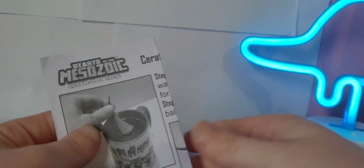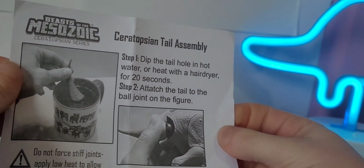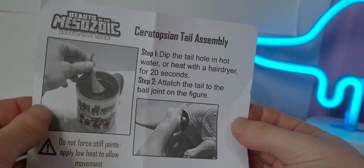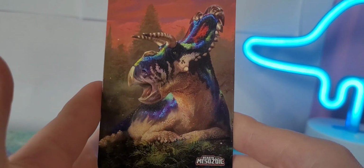Here's the card and instructions, everything. We don't really need the instructions, but it is kind of important if you're new to it. So here's a beautiful collector's card. It tells you to heat up the joints before you move these around because they are fragile. So yeah, dip it in hot water to assemble the tail. We all know that. Here's the collector's card here with beautiful art of the medusaceratops.